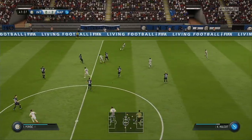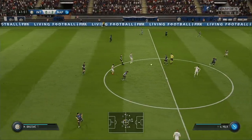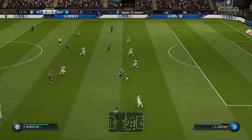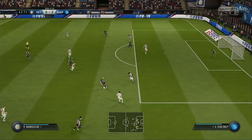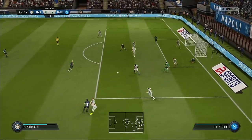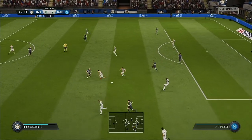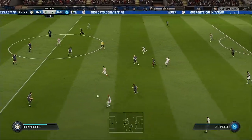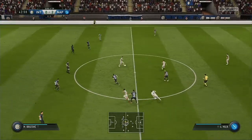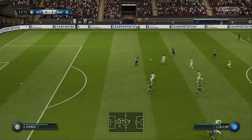Jose Callejon. Vecino. And they're moving forward now with real danger. Inter. Chance to put it in the box from here. Not trying to catch this cross. He's punched it away. Insigne. Allen. And there's the interception.